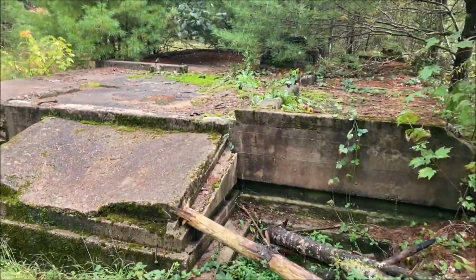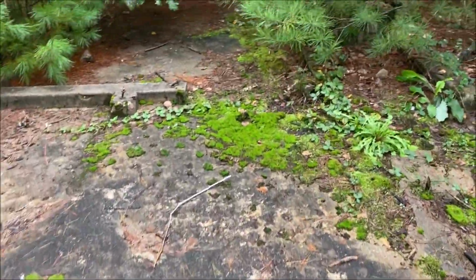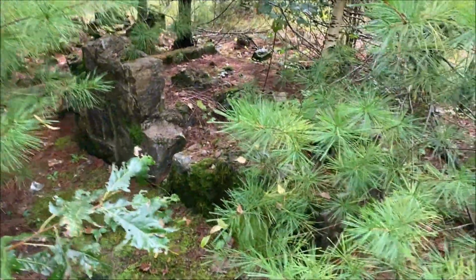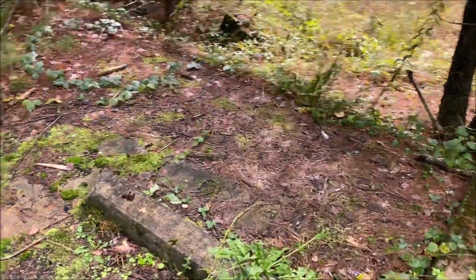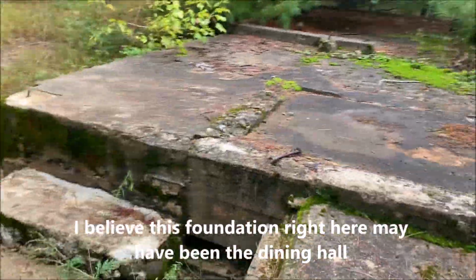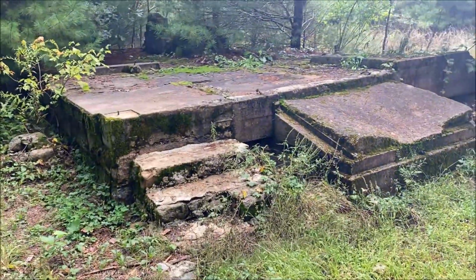Yeah, pretty awesome. I do see a few more intact structures though in the distance, but I just want to take a quick look at this. Yeah, I don't know what this would have been. I did find a map of this campsite actually, so I'm going to try to do a little bit more digging on that, you know, when I get to editing this video. So I'll include below if I find out any information, but so far, pretty cool.